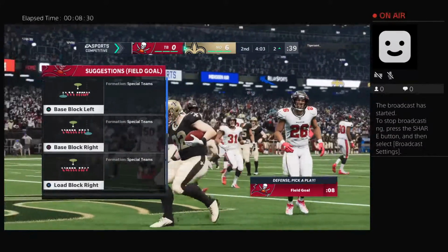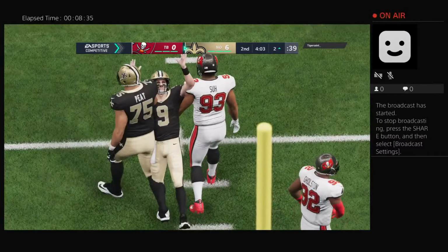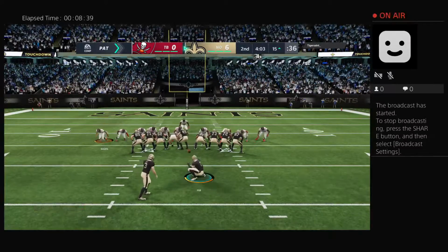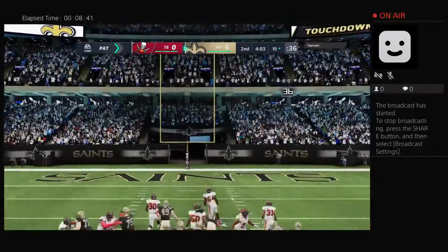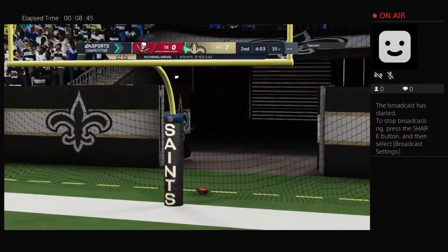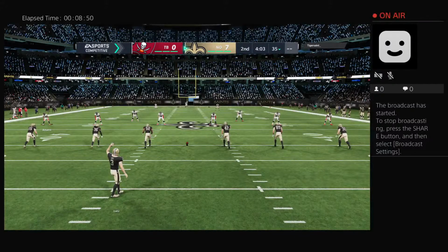And down near the goal line here, they're able to throw it in. And the key word, quick. Quick hitter. Out of his hands fast, into the receiver's hands even faster. And it's good as the Saints have a 7-0 lead. Makes the score Saints 7, Buccaneers 0.